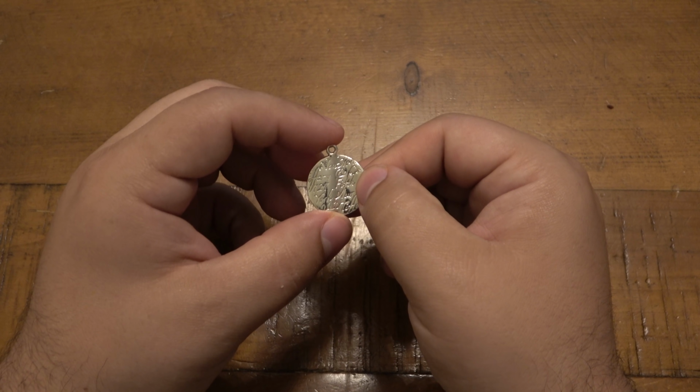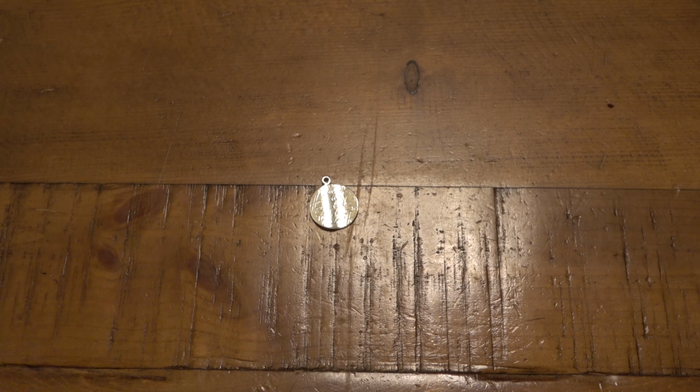I mean, a lot of times on eBay, because people ask me, where do you buy silver? And I buy silver all over the place. Now, if I want to buy like a decent sized piece of silver or gold or something, I would definitely go to a dealer.